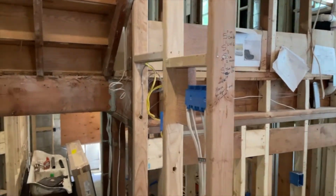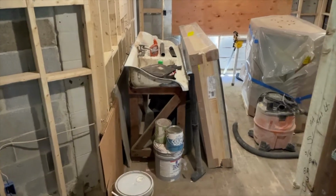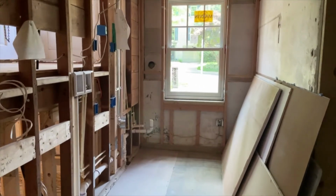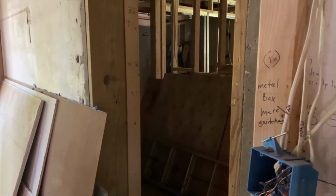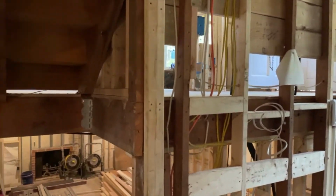Going off the kitchen to the downstairs, we've got what could be a great family room here. There's also a mudroom here, laundry, and this leads straight into the garage. So super handy if you're coming in from walking the dog or from the neighbor's pool and you want to drop everything into the laundry room.